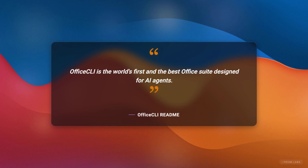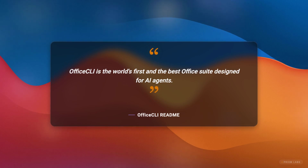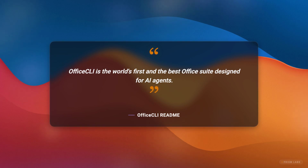In their own words, quote, OfficeCLI is the world's first and best Office suite designed for AI agents. And the README backs that up with a wall of finished decks, academic papers, budgets, and dashboards, all of which, they say, were created entirely by AI agents, with no templates and no manual editing whatsoever. Bold claim, but the examples are right there in the repo to check.